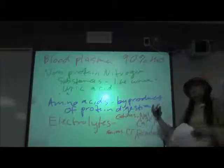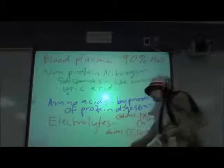Then in whole blood, all of our formed elements are suspended in the blood plasma as well. So just speaking of blood plasma alone, when we pulled it out, all of those last things we were talking about, but then we also have our formed elements in whole blood. So our formed elements are our red blood cells, which are also called erythrocytes. Our white blood cells, which are called leukocytes. And platelets, which are cell fragments. Platelets are going to be important in blood clotting.